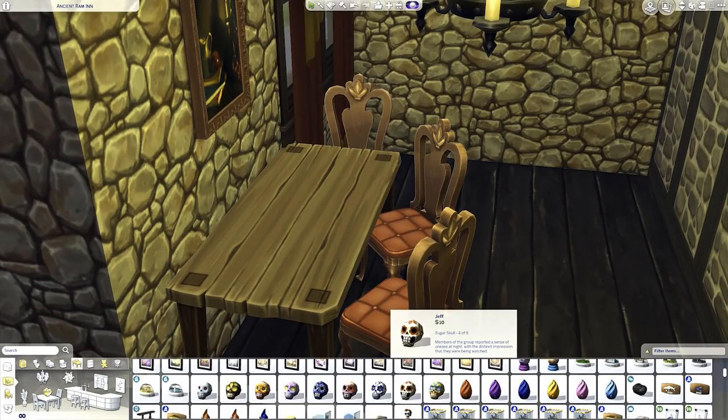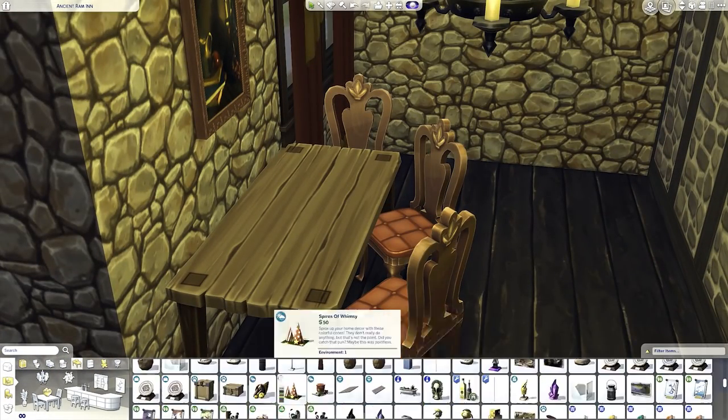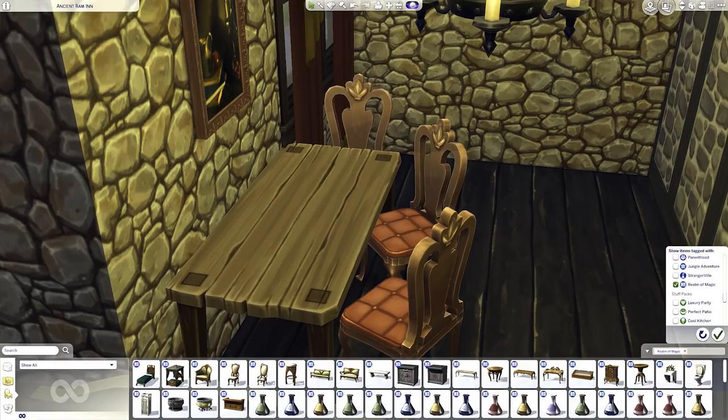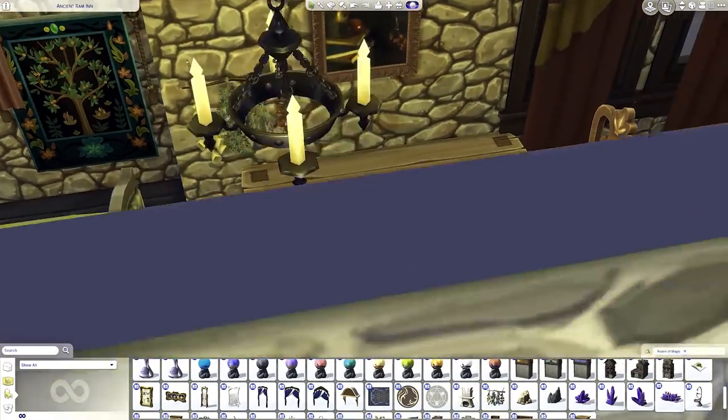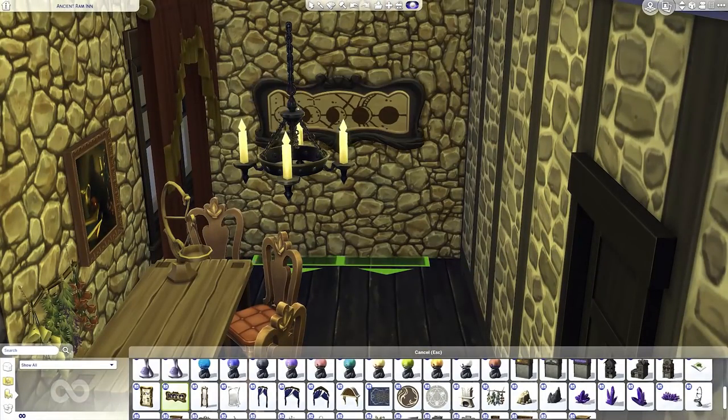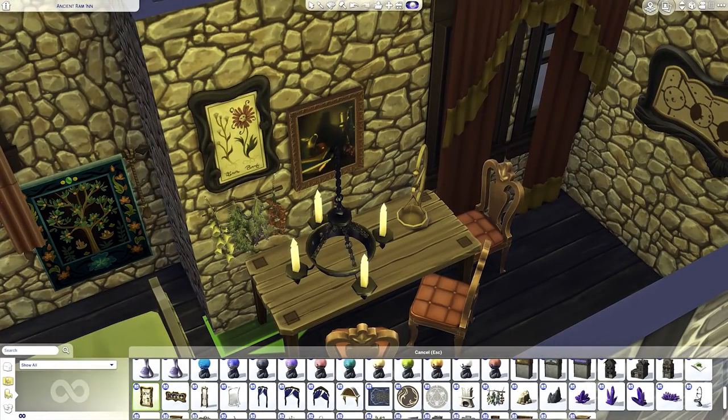But everything else that I actually put in, I actually just make up myself. Why not? Why bloody not? That's all I'm going to say. But it's actually a really nice room. I use a lot of the Railway Magic stuff in here, obviously because, you know, witch. So I use a lot of it.